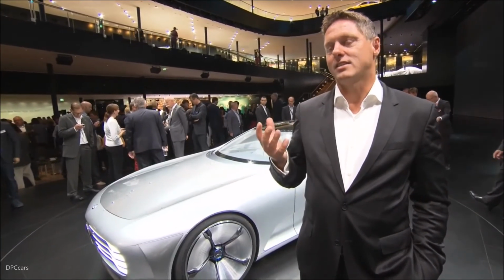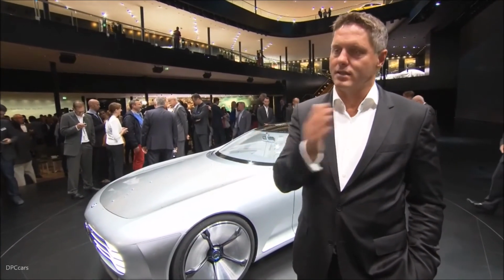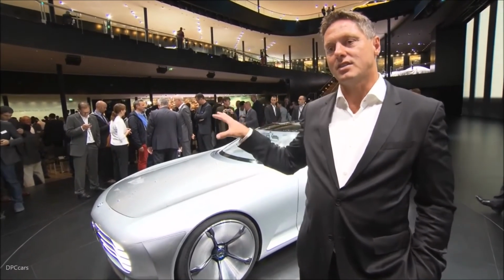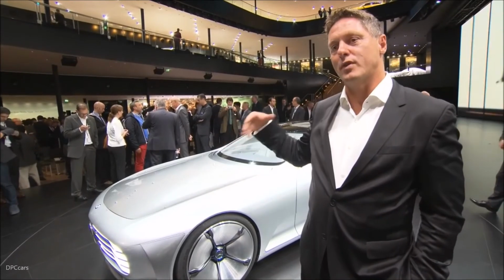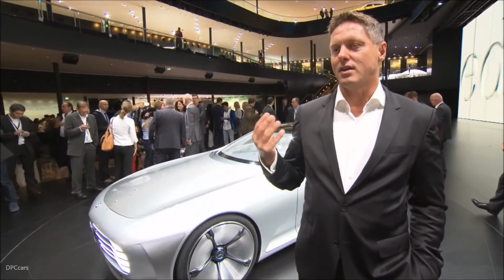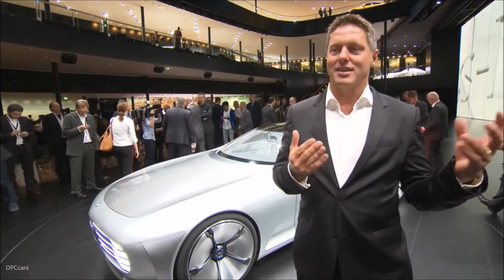Well, here at Mercedes, there's always two things that come together. Intelligence on one hand, but emotion on the other. And this car embodies both. We have a beautiful, stunning proportion. It's a sexy, nicely sculptured car on one hand, but on the other hand, it's a really cool car.